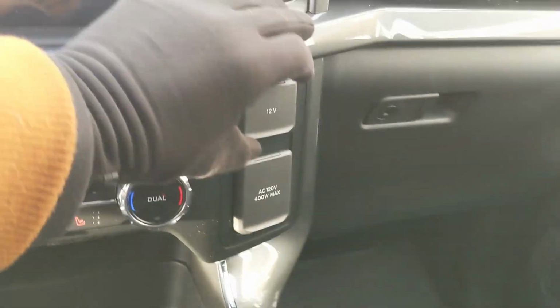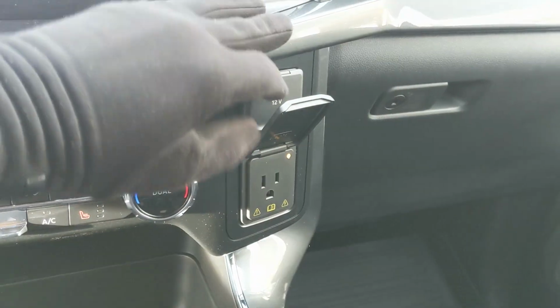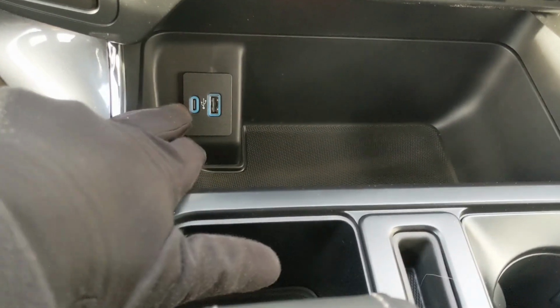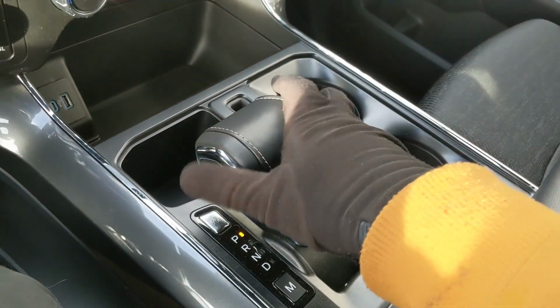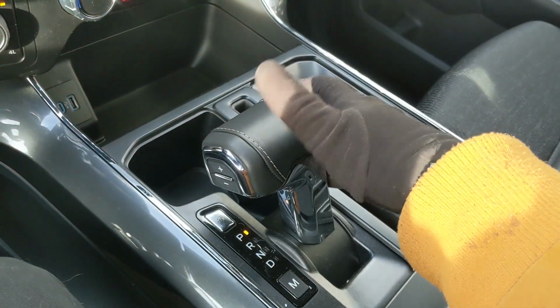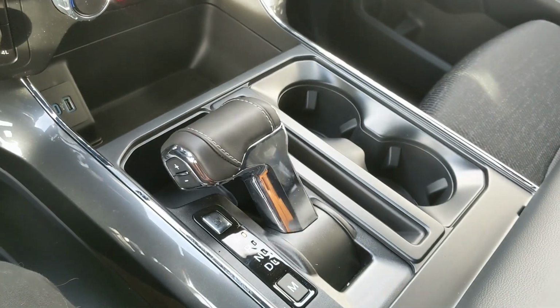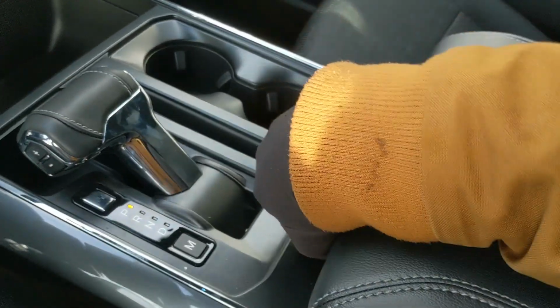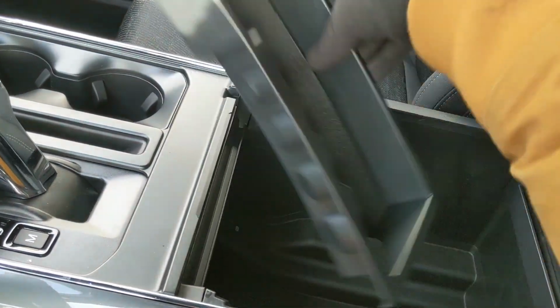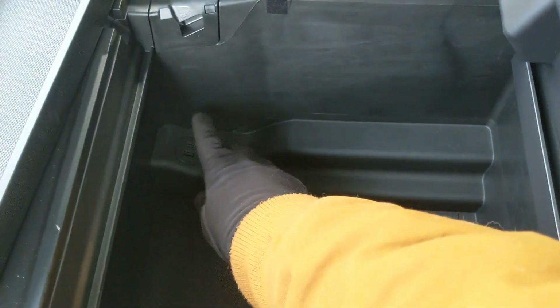Moving on to the right, you have a 12-volt and 120-volt power outlet, and down here you have this bin with a USB and USB-C. You have your main shifter with select shift on the side so you can manually shift through your gears and can be collapsed out of the way for more open space. Then you have 2 cup holders and your lockable center compartment/armrest with a removable tray, ton of room inside, including another USB and USB-C.